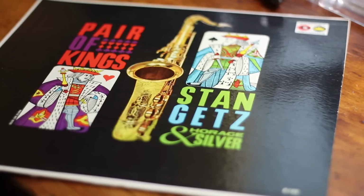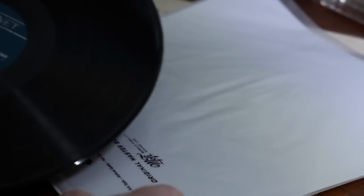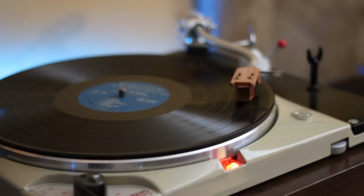The most pedestrian of the group is this record, Pair of Kings, Stan Getz and Horace Silver. Now, I love Stan Getz and Horace Silver, and just check out this cool looking cover. If you're of a certain age, you probably played a lot of cards growing up, and this cover really speaks to me. It's super cool. Two saxophone giants. This is a typical kind of pop record. It's pretty good, a little vanilla at times, but it's a decent record. This is a super clean copy on Baronet. The Baronet label, nice blue label, deep groove, pretty good sounding record. I think I paid about $10 for this. Super clean, very nice, not in shrink.